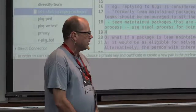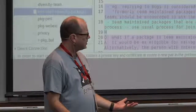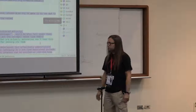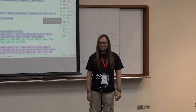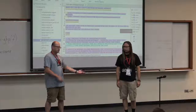I would say we make another draft, and then we propose a patch to DevRef. I think DevRef would be the best thing. It would be the best thing to have it in DevRef. And I saw no one objecting to this. This must happen before next DebConf. Which means Toby has to do it.